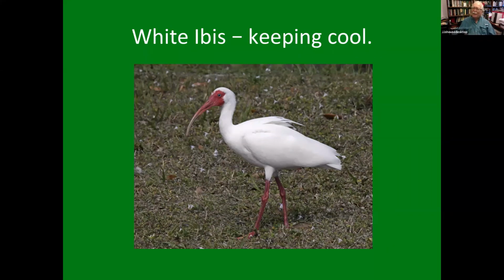It's for the same reason. And I'm guessing that whoever designed these shirts had been watching white ibis, because the heart is the organ, the muscle in the body, that is doing the most work. It is active all the time as long as you're alive. And as a result, it is the source of the heat that gives you a body temperature of 98.6 degrees. It's because of that constant pumping of the heart. So the source of your heat is the heart.